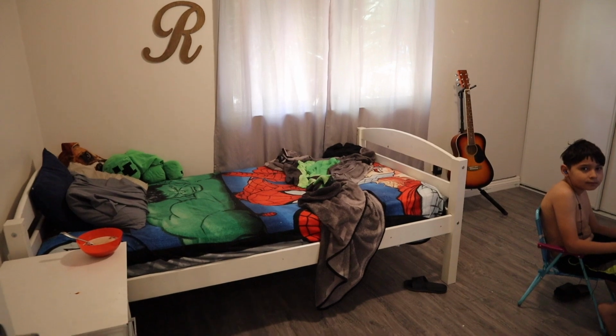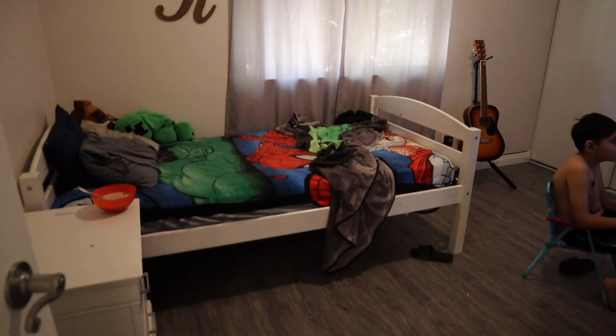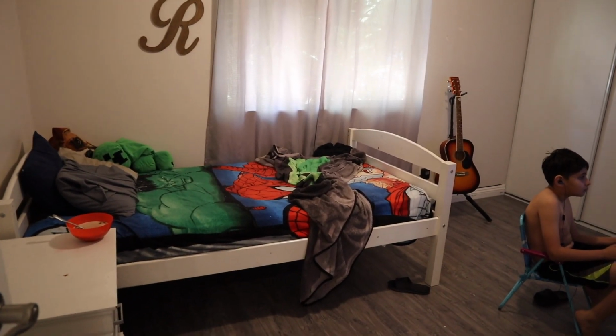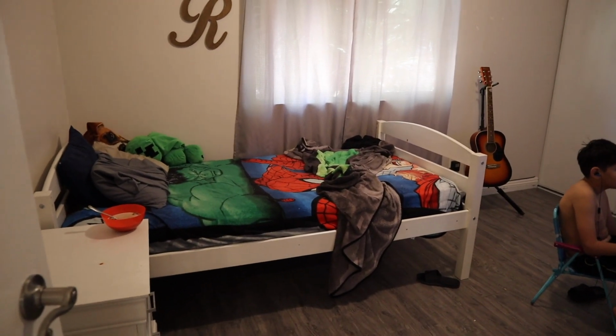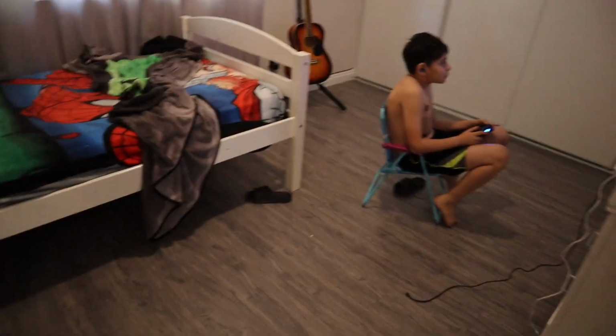I know this is gonna take time because this is gonna be a lot of money, and you know, two rooms at the same time. So I think I'm gonna start with Mia's room and then I'll do Ray's room. I don't know, but this is what's going on right now. It's so empty in here, and this one's empty too. So that's what we're doing right now. That's why I have so much stuff everywhere.